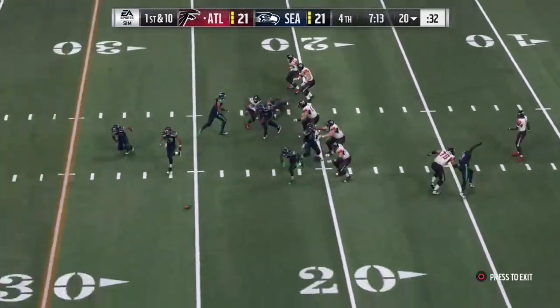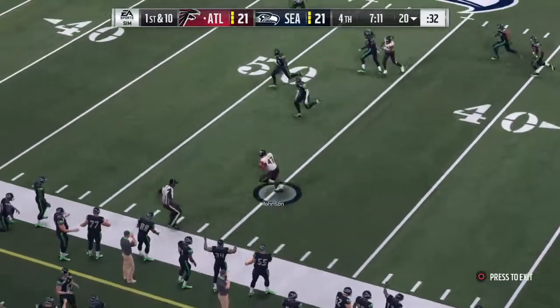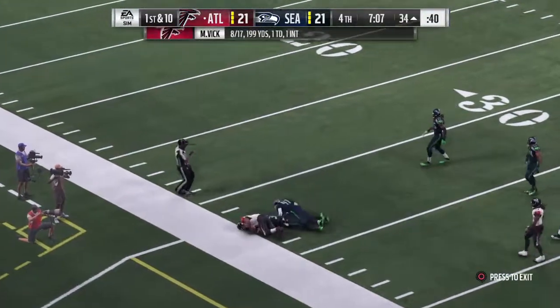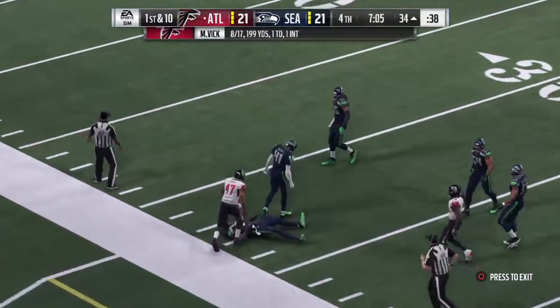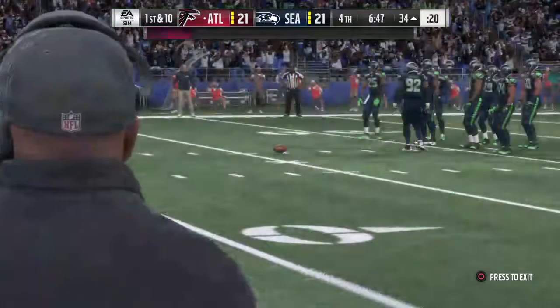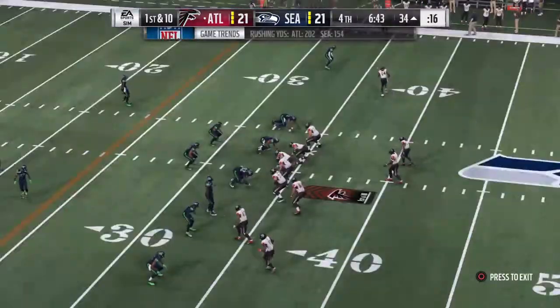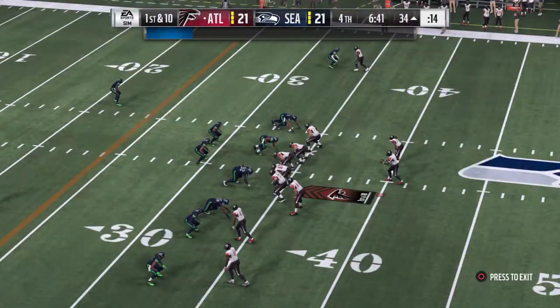And this one maybe not quite that bad, but still, you'd like to have a chance for points if you hold the football that long. Agreed. And they finally get him down, but not before he reaches the 34. A big-time play there for the Falcons. 46 yards. Let's go.